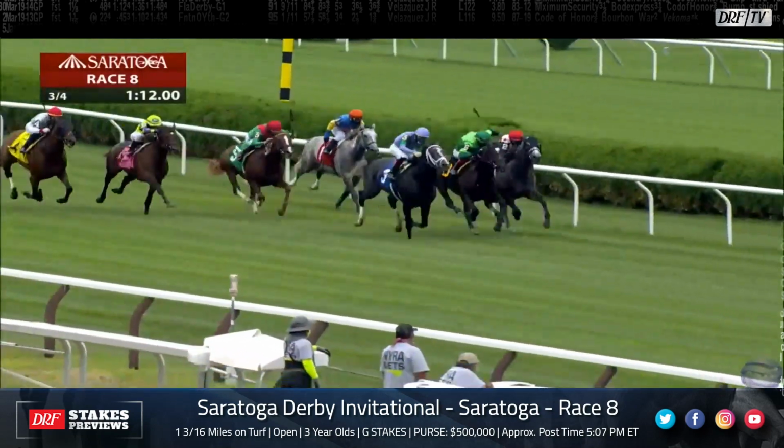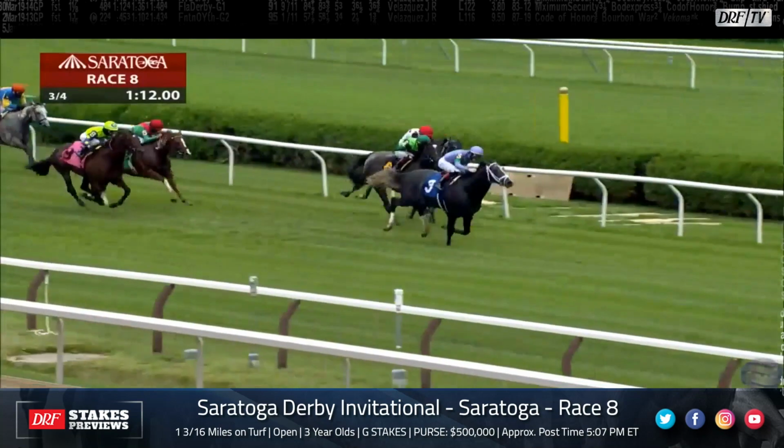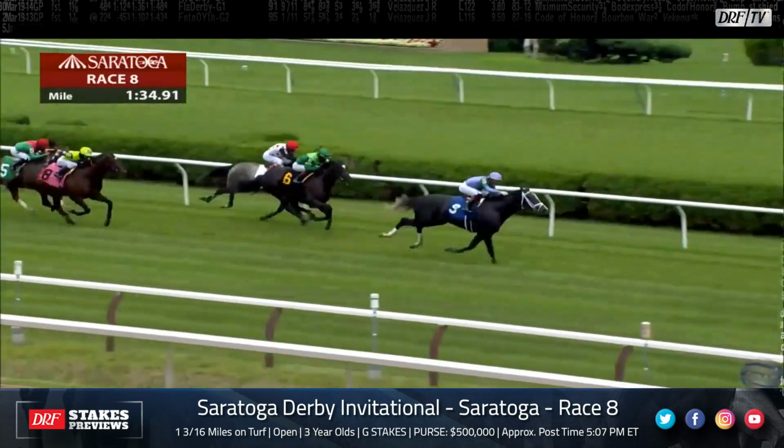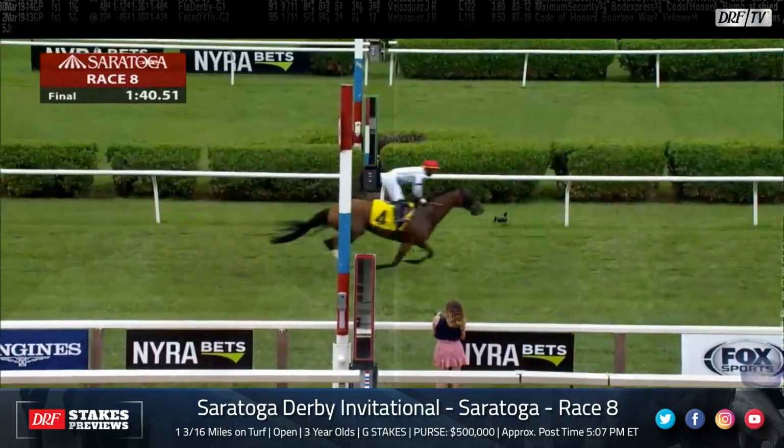Now, I have no idea where this speed figure came from. The race did come back very, very fast. We see Colonel Liam win very, very easy. He also had a very, very good trip. He did have a good trip.